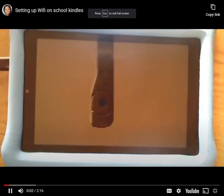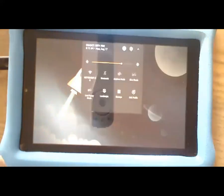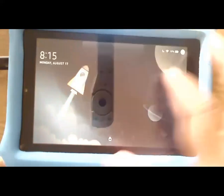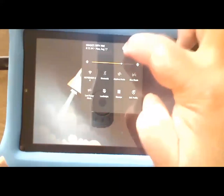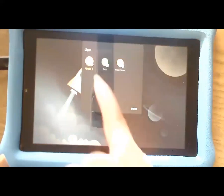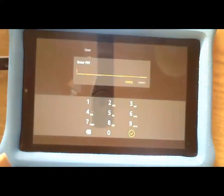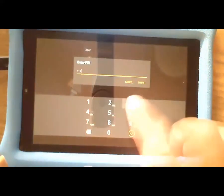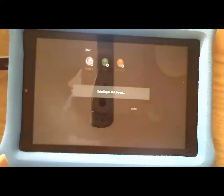Good morning, families. I'd like to take this time to help you set up your Wi-Fi. You'll want to log in. And when you log in, you're going to swipe down. So what I did is I just took my finger, let me show you again, and I swiped down. You're going to get a little menu that looks like this. At the top, you'll see a white circle, whichever profile it is that you see. You'll want to click on that profile, and you'll want to go into where it says PHA Parent, which is the orange profile. From here, you're going to type in 0123, which is the PIN. Again, that was 0123. Click Submit.